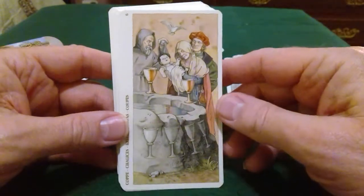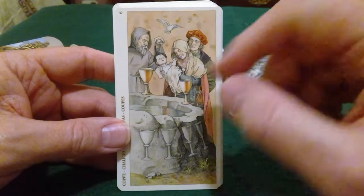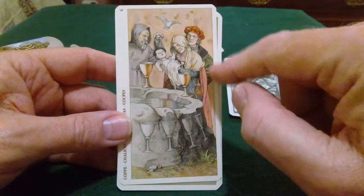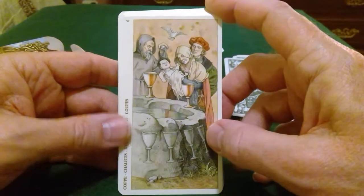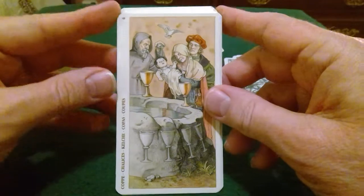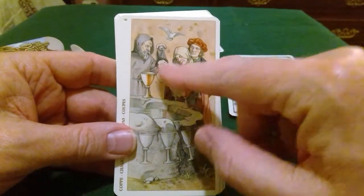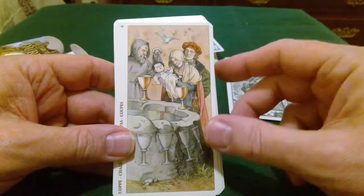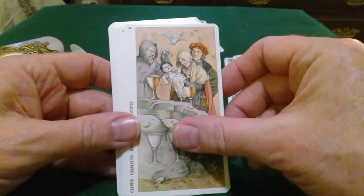This is the 6. Oh, isn't this cute? 6 of Cups. This is an obvious little child being baptized in a religious rite. This looks like the Middle Ages, medieval times. And the 6 is about memories, so I guess that's why memories way back, when the child was born, memories for the parents too.